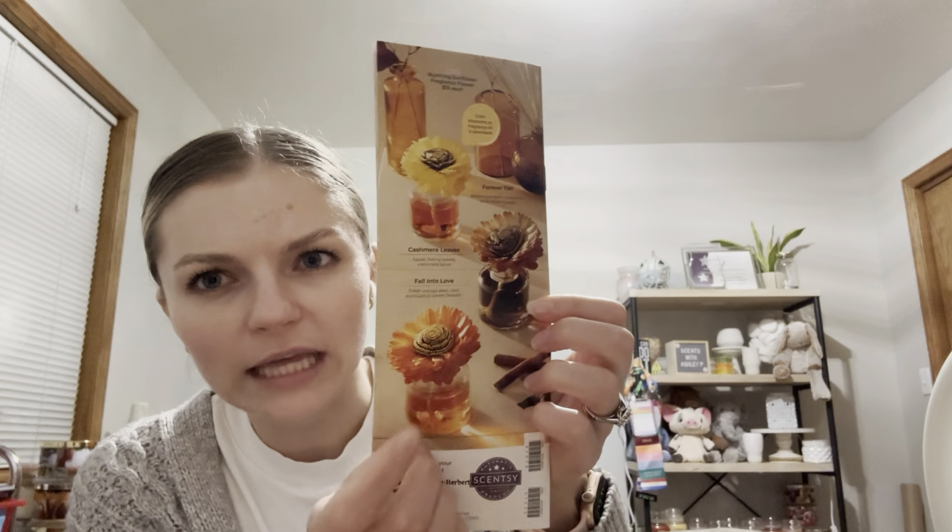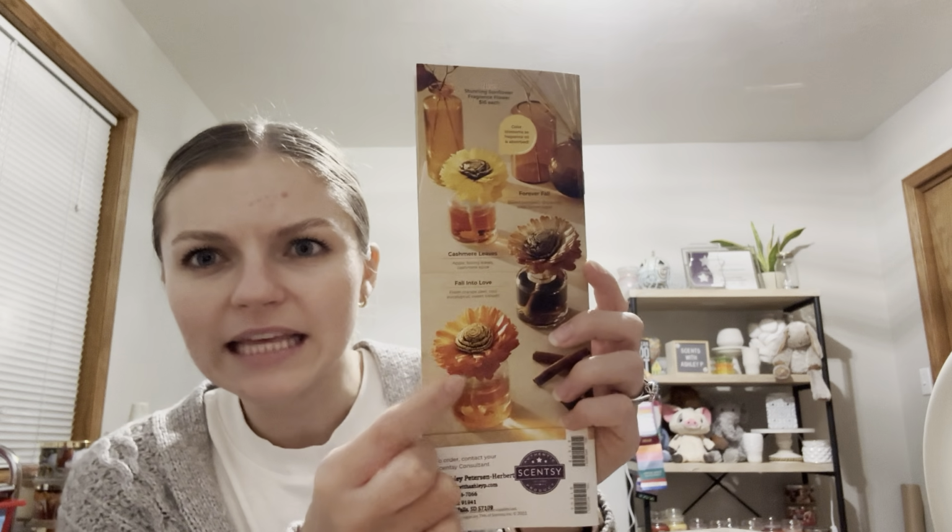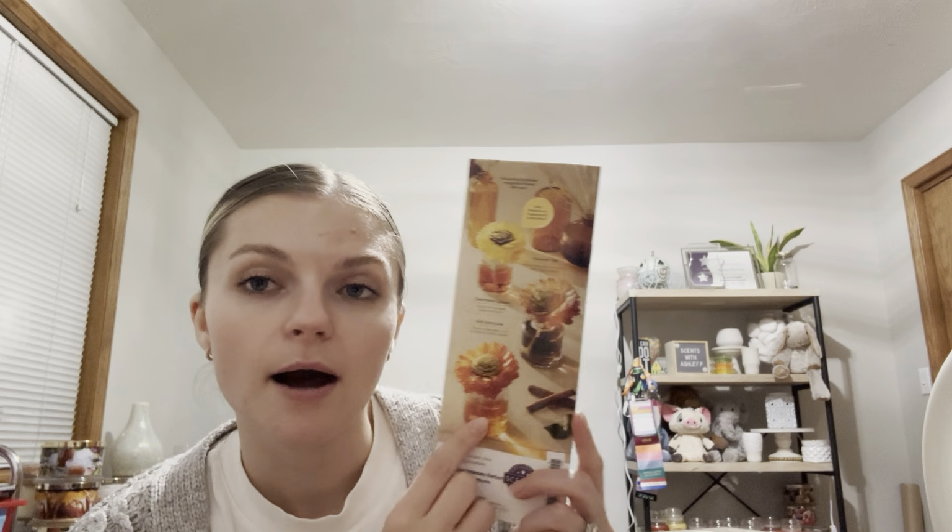I feel like this one is also really popular. I have this one going in the fragrance flower right now. Mine looks really brown. Mine looks more like this, but maybe this is the one. It looks more like this one, but this one says Fall in Love, so I'm not exactly sure. But basically these are all colored oils, and as the oil gets sucked up into the flower, it starts to change color. These are coming back into stock around the end of October.